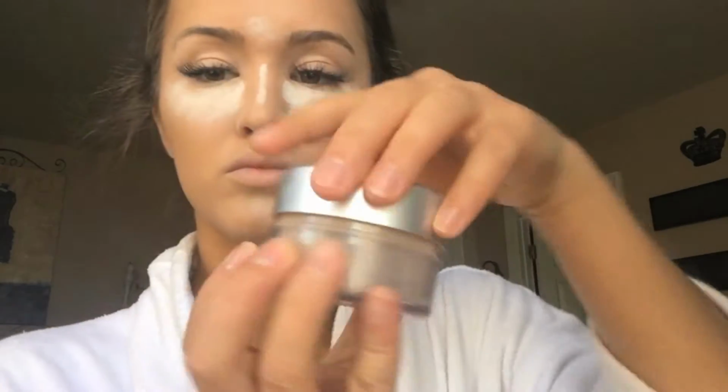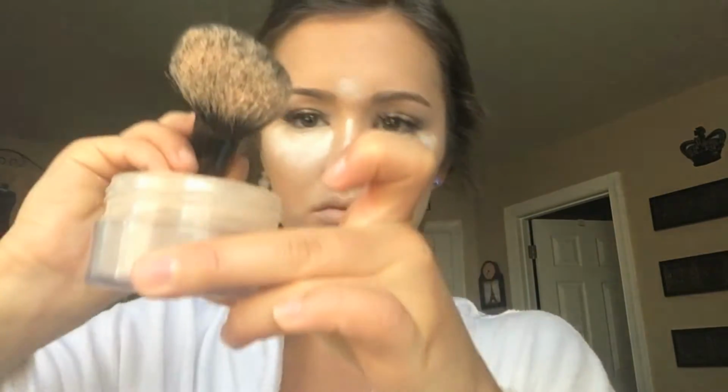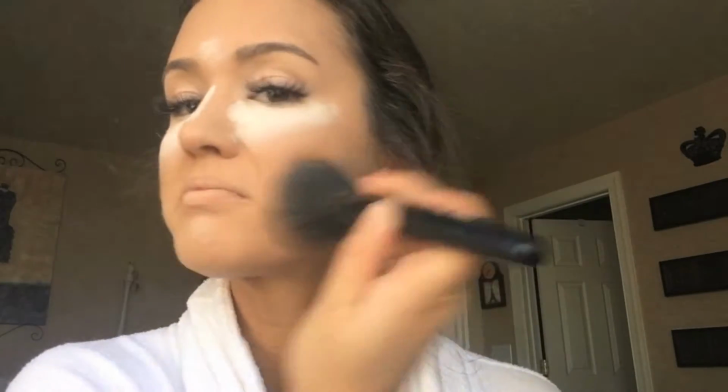Next, I'm going to use the Nude Beige from Gaspar Cruz Cosmetics, and I'm going to set the rest of my face. Just make sure to get enough powder on the brush, but not too much to where you're going to look cakey. So dab it in, make sure it's really in there, but then tap off the excess.